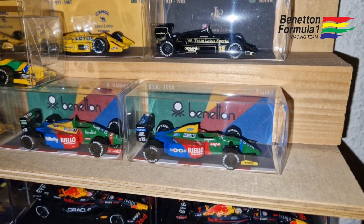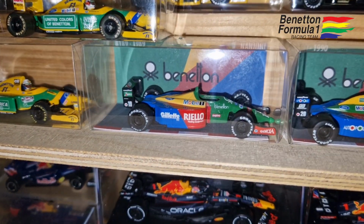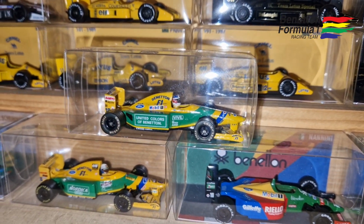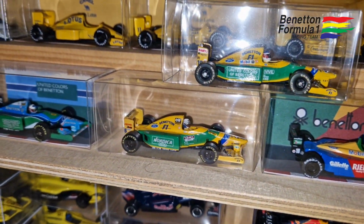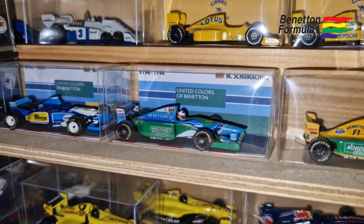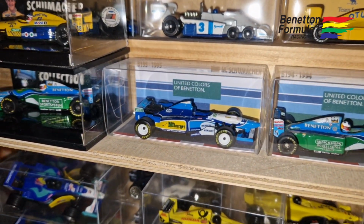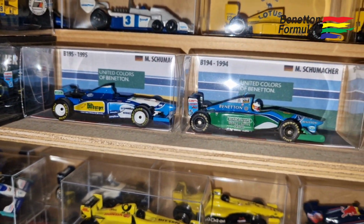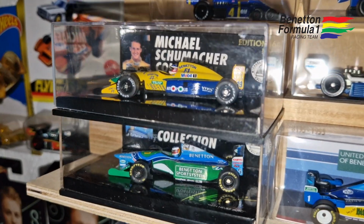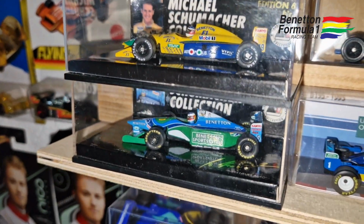As a huge Formula 1 fan of cars from the past, we obviously have to mention Benetton F1 here. Most of the cars are from Kyosho and Minichamps. Especially those dedicated to Michael Schumacher's first and second world champion title are based on Minichamps models. Honorable mentions are here the B194 and B195, where Schumacher won the title, until he moved to Ferrari in 1996. Also the B191 is from Minichamps, Schumacher's first F1 car in 1991.